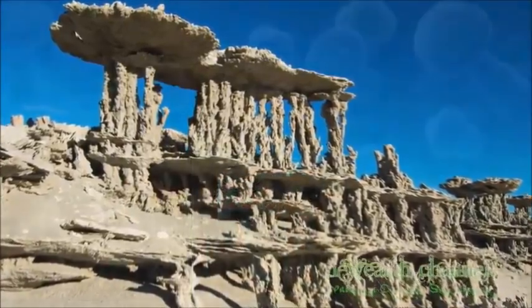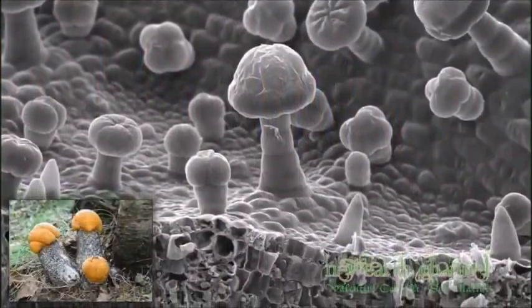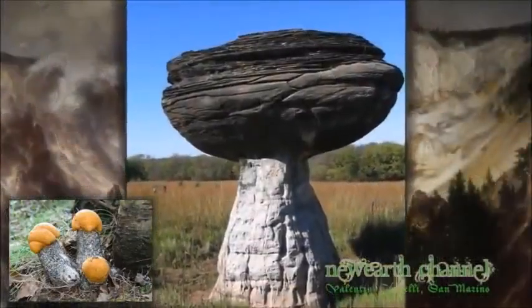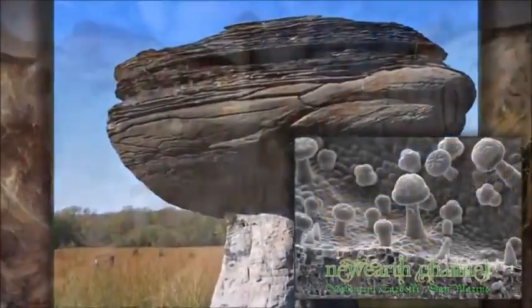Here is a micrograph or magnified image of the surface of a leaf of a plant. Again, the parallels are obvious.